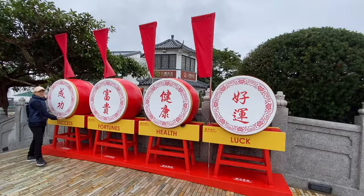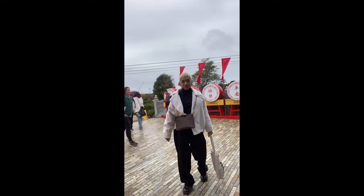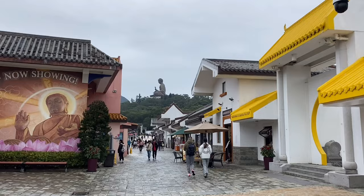Alright, some fit check. I just wanted to show you what I'm currently wearing for today. So I'm wearing my Louis Vuitton Toiletry Pouch 26. I'm wearing a white sweater, black pants, some black shoes. That's it. So guys, this is the Ngong Ping village.